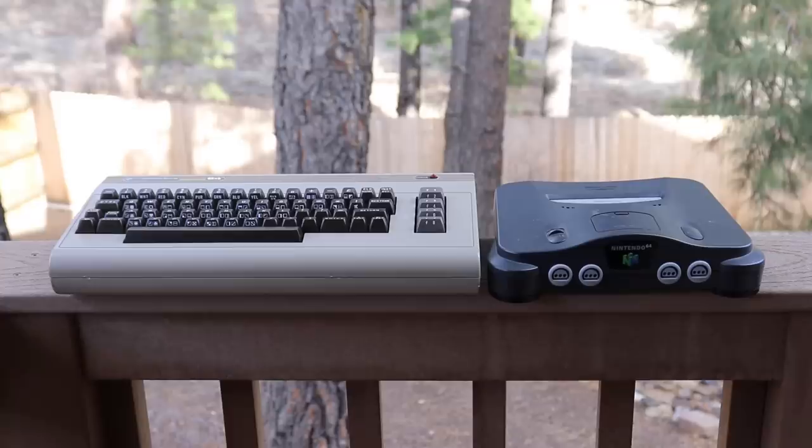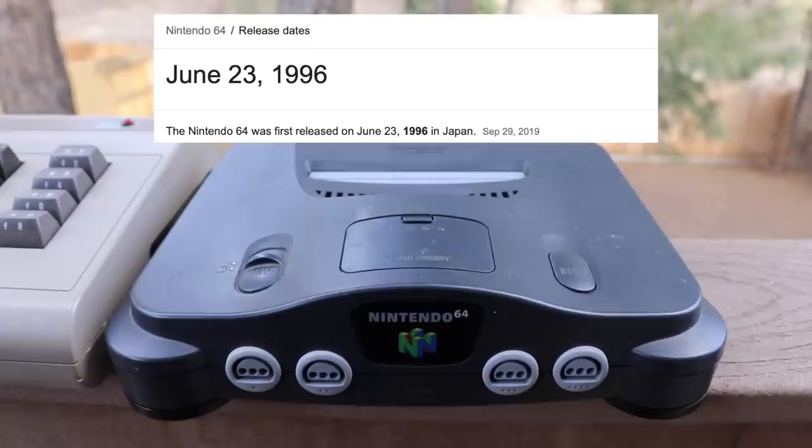Round 1. Newness. When something is newer, it's better. The Commodore 64 came out in 1982, but the Nintendo 64 came out in 1996. This round goes to the Nintendo 64.